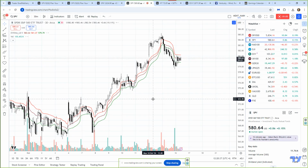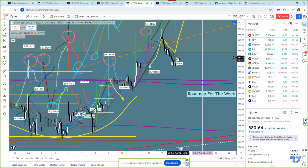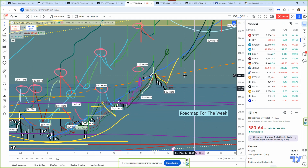SPY is struggling to kind of get out of its own way today. We are kind of in that buy here mode after the deep rotation. I think we could see a rally setting up through the next couple of days. At least that's what my pattern suggests. We'll see how this plays out.